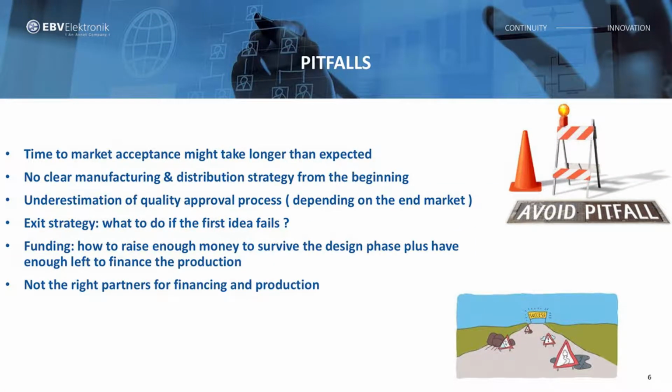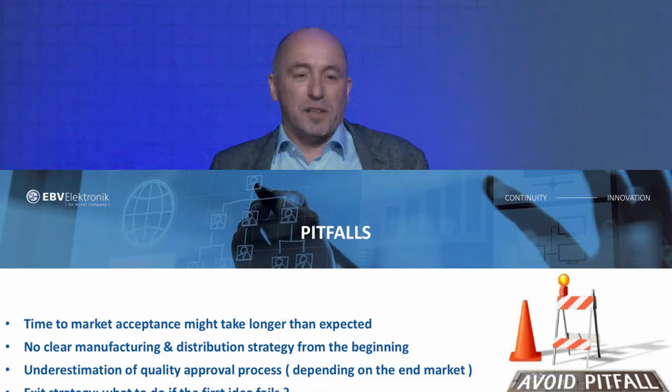Just to mention some pitfalls on the way from an idea to a product. So the time to market acceptance might take longer than expected. So you are absolutely convinced you have the right idea to save the world or have the best wearable in the world. But the market doesn't think so. So either you're too early or it's a little bit too much science fiction. So think about it and accept that the market acceptance might take longer. Or you don't have a clear manufacturing and distributing strategy from the beginning.